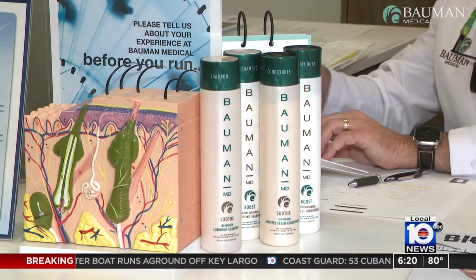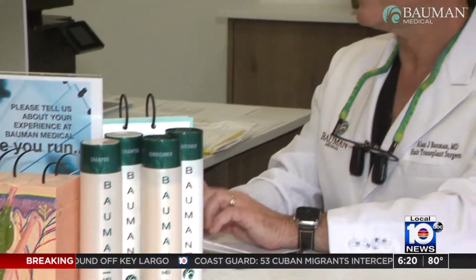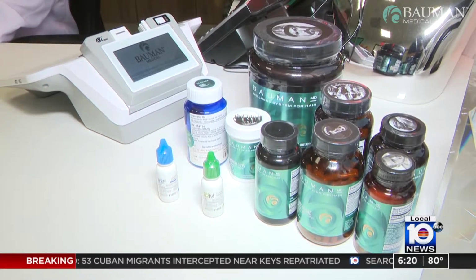It made me very unconfident, made me feel like I needed to constantly worry about what my hair was doing. He came to Boca Raton hair loss specialist Dr. Alan Bauman, who works with a number of technologies and products to help people with hair loss. And especially in a time of COVID, we can see the stress, we could see the infection, even the vaccinations are all triggering hair loss. And there's so much hereditary hair loss out there too.